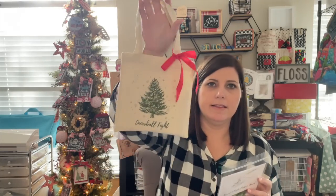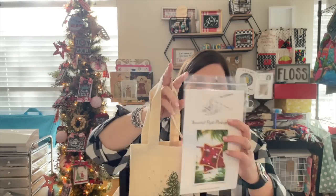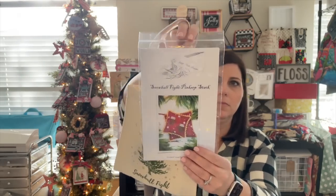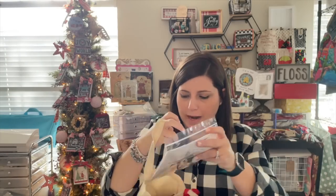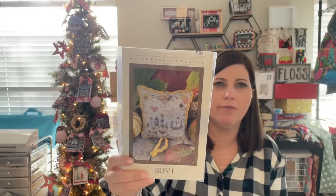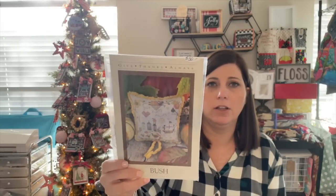From Country Sampler, I don't think they have this anymore, but this is from Stacy Nash, and this kit, this was from their open house. Also, the Give Thanks Always from Shepherd's Bush. And this is all kitted. This I got from Silver Needle, so if you're looking for it, they have a lot of these. I love the little Shepherd's Bush kits.